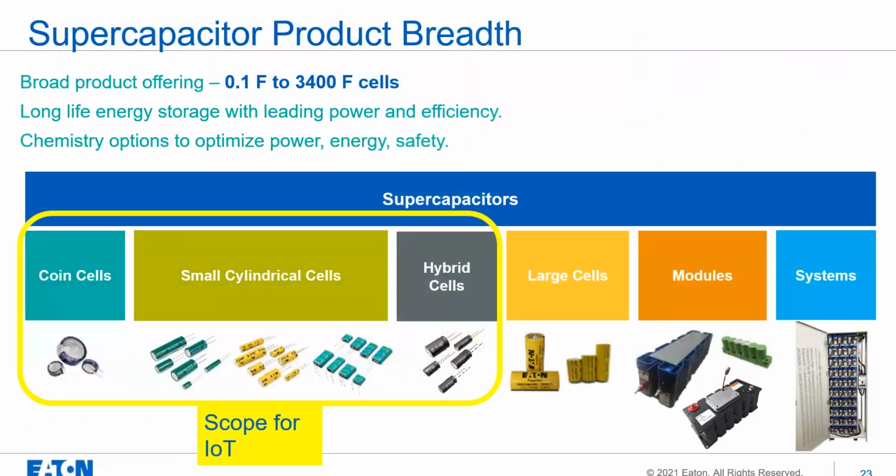On the supercapacitor side, we do have the broadest product line in the industry. So we go from coin cells up to large systems. So you might see those systems as grid energy storage, large megawatt size backup power for industrial uses. But for IoT, the scope of our products goes from the coin cells I just mentioned up to the hybrid cells. And in this space, typically the largest that we see is an 18 millimeter diameter can by 60 millimeters at 100 farads. But a lot of devices in that small size are 1 farad or half a farad.